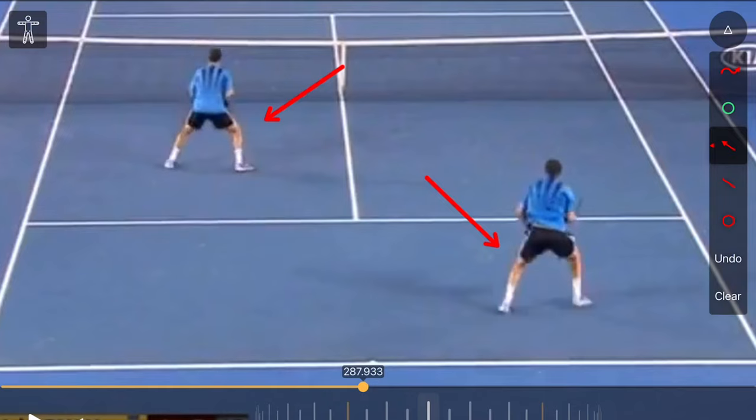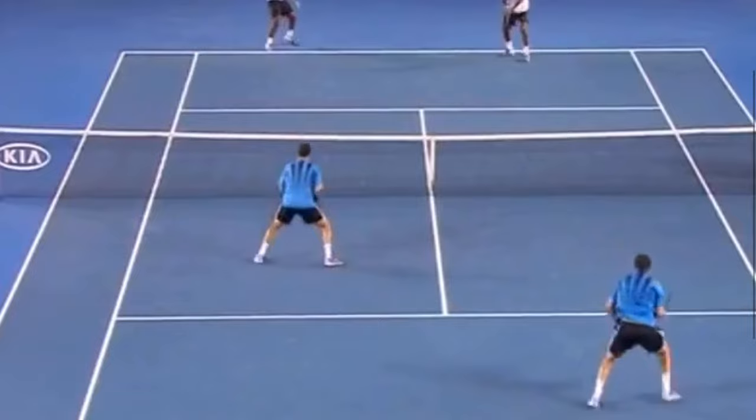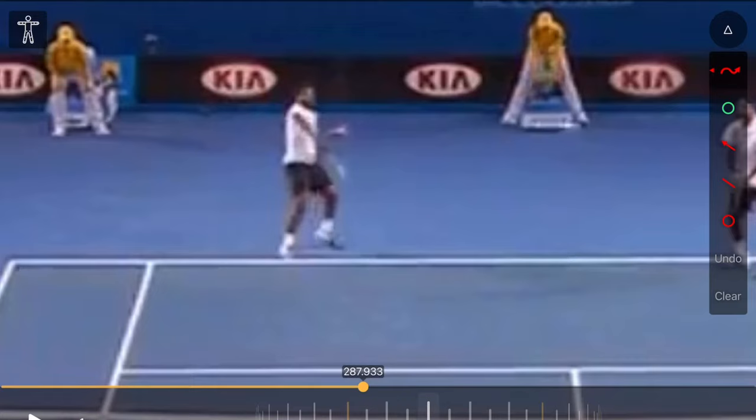So what he's not doing here is running forwards. The reason is he doesn't know until after he hits this split step whether or not the ball is going this way, or it's going to be a drop shot, or it's going to be a lob over Mike's head. Like, he has no idea what's going to happen to the ball. He has a pretty good idea, because he's obviously an incredible athlete and he's got good anticipation, but he doesn't know for sure.